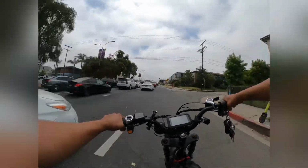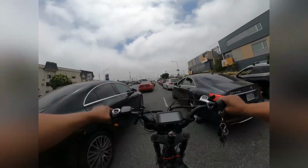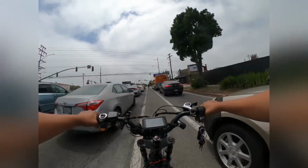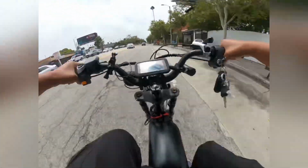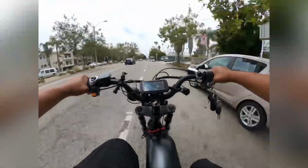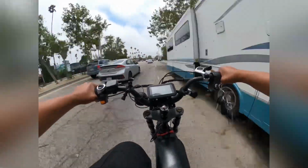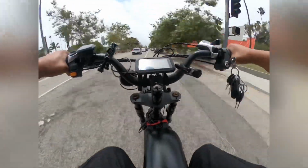Right here, look at all these cars I'm passing. Wow. I'll let it speak for itself. Dang, look at me go. Again, you would be stuck there in traffic. Maybe get an electric bike. It's faster. Percentage mile per hour, it is as fast as a car because LA traffic sucks. You don't want to be stuck in that.